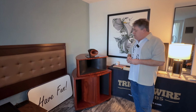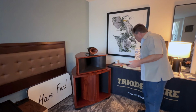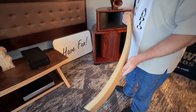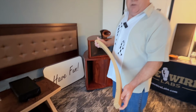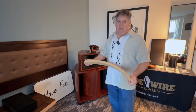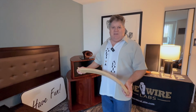The construction of these is all Baltic birch plywood. I want to show you real quick, Howard. This is a cross-section piece of the panel that I make to make the side of the speaker. So you make the cabinets? I do. I build these speakers myself in my shop in Baxter, Tennessee. Where'd you learn how to do that? I built homes for many years. I was a home builder, so I'm good with my hands. Yes, I can see.